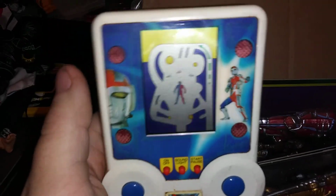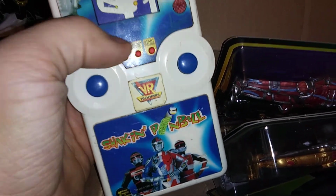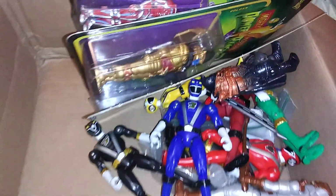I don't know if it'll show up because this camera is not very good. Is it gonna... It kind of focuses. You can see it says 1995 Lucasfilm. Yeah, Lucasfilm. I wonder if that has anything to do with the VR Trooper toys were made by Kenner, who was the exclusive company that made Star Wars toys. So yeah, let's see what else we got here.